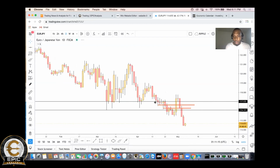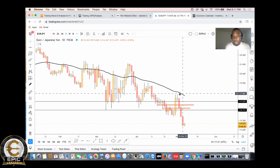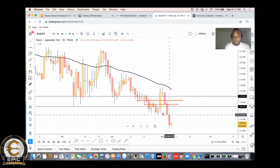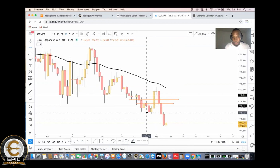Overall, it's clearly been in a downtrend. I just wanted to see it push up and hit possibly 117, 118. But when it pushed up, we had a clear evening star type candle reversal right here on the daily chart, and that's what led to the previous 3 days of drop. So once the market broke below this support, it was clearly in a bearish structure.